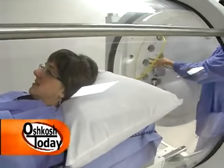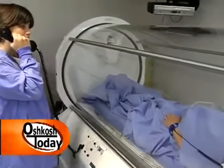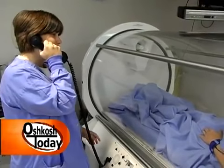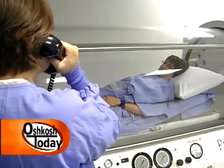And when we use this, is it pretty much a one-shot deal, or is it multiple times? It's multiple times, usually treatment daily for about a month, but again, it depends on the disease condition. Sometimes it's 3 times a week that they have therapy.